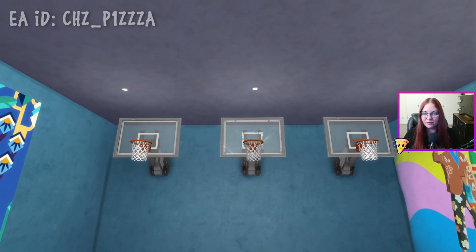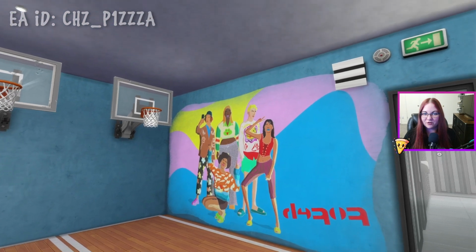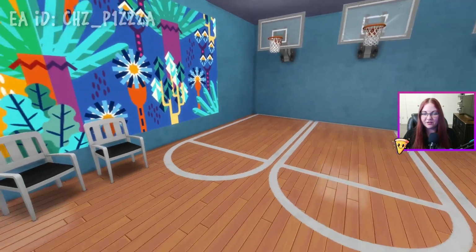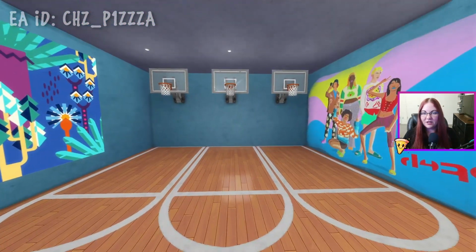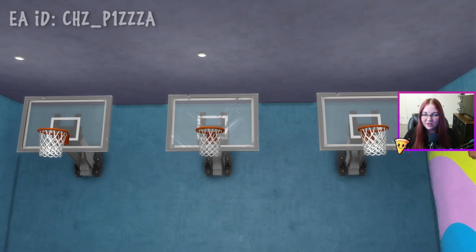Sometimes when I put too many lights in a room, everything looks wonky, but it lights it well. I'm embracing some shadow, so I did not put a light over here because it looked crazy with this. But I got a fun mural in here. There are a couple chairs that you can sit back and wait your turn or just sit and take a break. Apparently shooting hoops is a really good way to get your fitness up quickly.